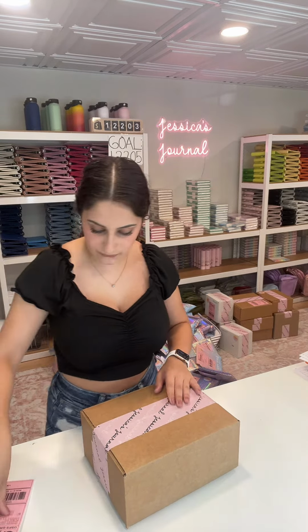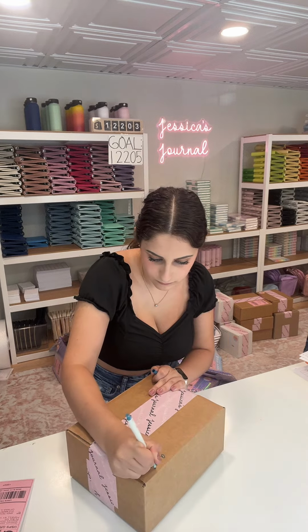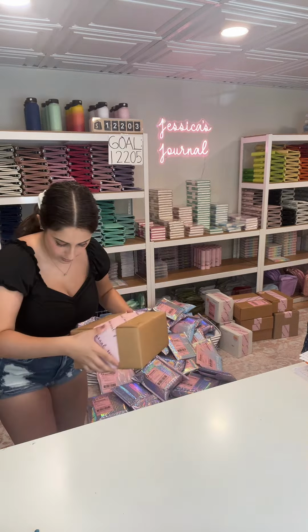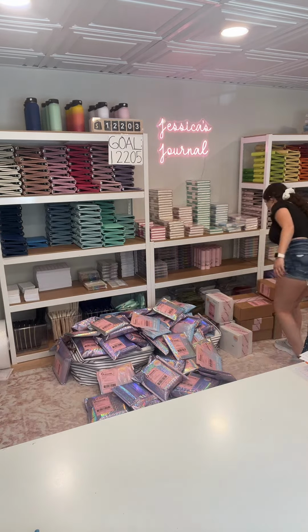So this is for Andy, 12,027. I'm sorry, I can't show the purple versus periwinkle because I have to continue on with order packing. But you can head over to our website to take a look at it.